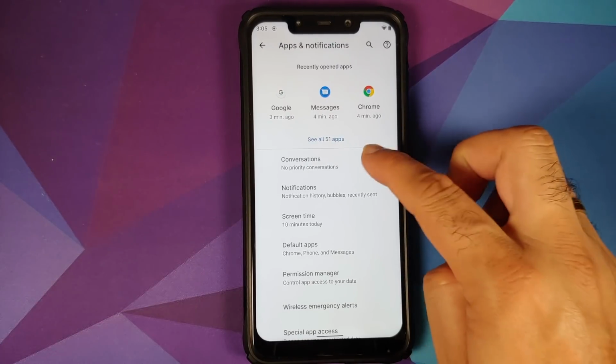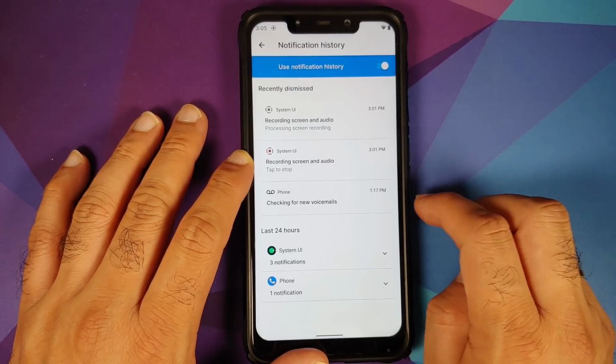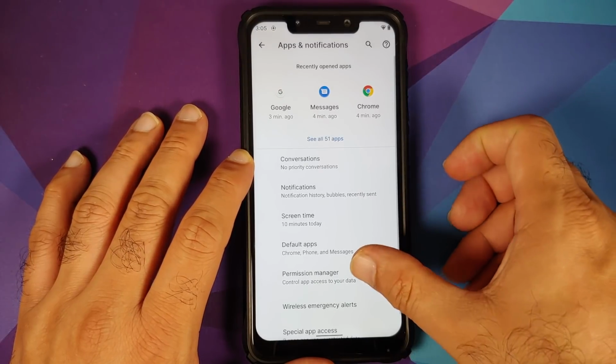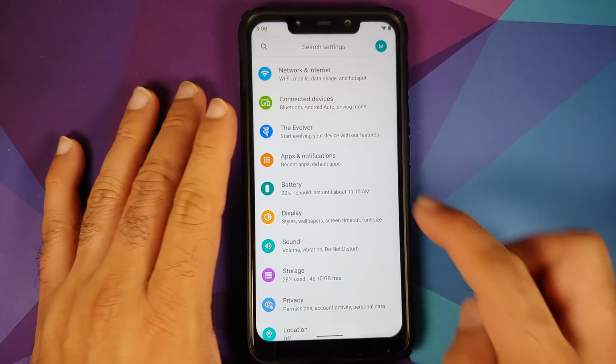Next up, you also have priority conversations, and in case you want to see your notification history, make sure you enable it from this option, and then you should be able to access your notification history as well. Next up, we have battery.